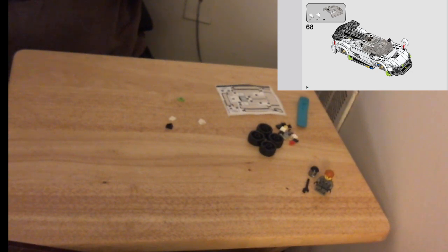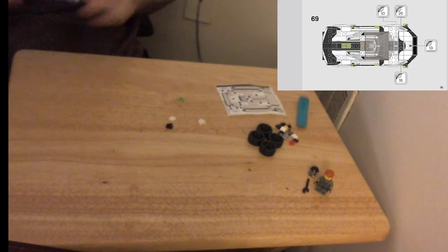Almost got it here on this side. No, I don't. Almost got it. At least the creasing is on the white portion of the sticker where it won't be as noticeable. There we go. Now it looks like a continuation of the window. Yeah, those are lined up much better.